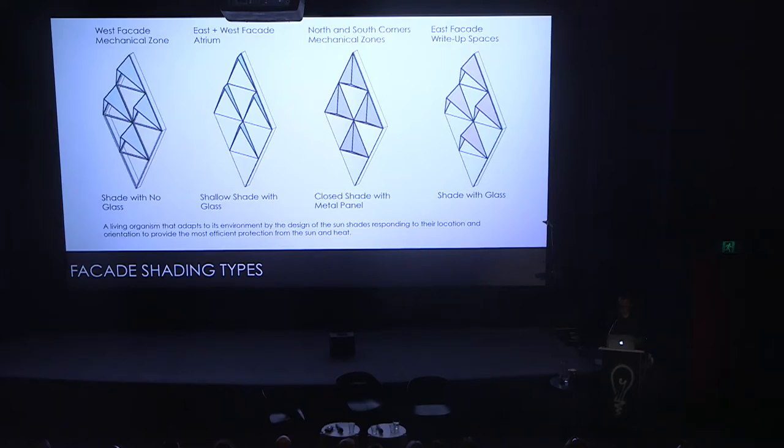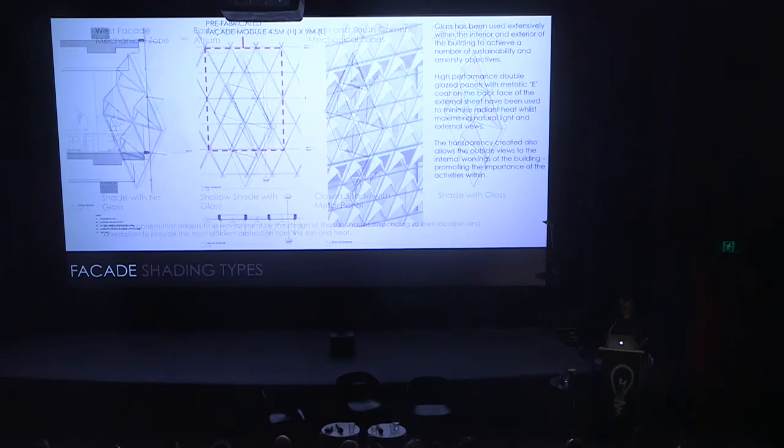The north and south corners, which had all the mechanical zones, didn't really need all that glass, so we had to cover them up with a close shade. And then, of course, the write-up areas, where the researcher, who was the key person using the space, is. We made sure we had the shade in there at the right depth to make sure that the glass and the shade gave that protection against the daylight as well as glare.